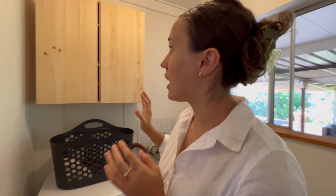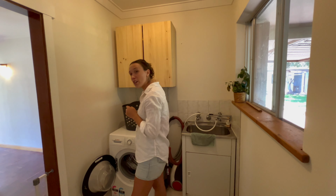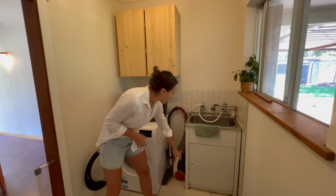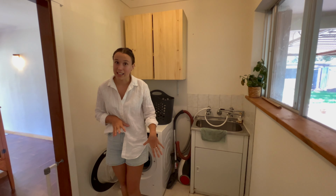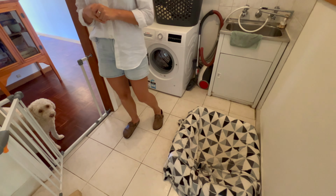There was also a manky little cabinet here, which I removed and got this one from IKEA. Thank you, IKEA. Nothing's changed here. This sink is terrible, and it's definitely moldy down there, but just try not to think about that. This is where my dog sleeps. That's why there's a baby gate here, because we close her in here at night. This is my laundry cupboard.